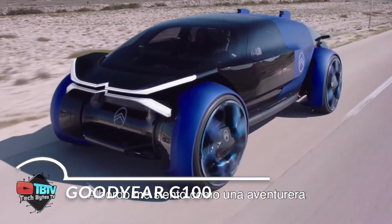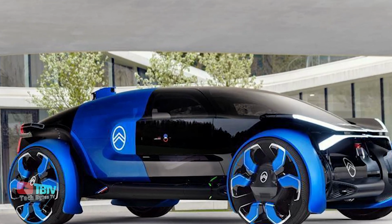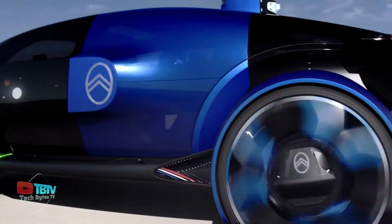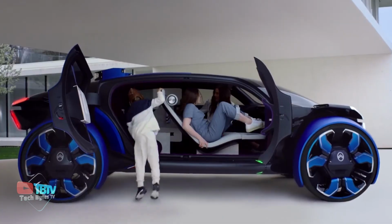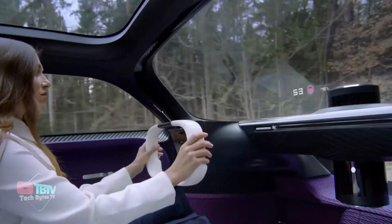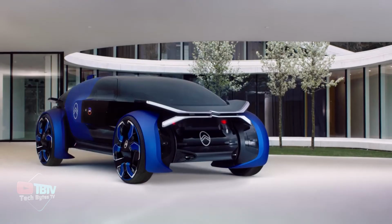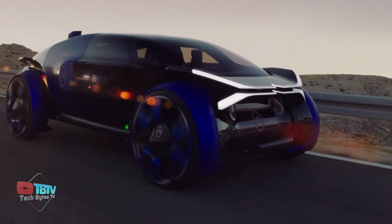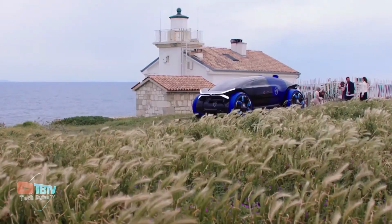Goodyear introduced the C100 concept tire designed exclusively for the electric SUV Citroën 1919 concept car, which marks the brand's 100th anniversary this year. It uses advanced sensor technology to sense the road surface and weather conditions. It can adjust its shape, pressure, and tread pattern accordingly. It can also transmit data to the car's autonomous control system, enhancing driver performance and safety. The Goodyear C100 has a unique design that combines aesthetics and functionality. It has a meter-long diameter and narrow width, reducing rolling resistance and improving efficiency. Are you surprised to see them on the road?